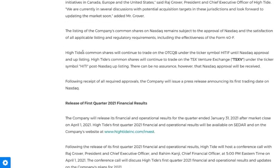So for now, obviously, High Tide's common shares will continue to be traded on the OTC markets under the ticker symbol HITIF until Nasdaq approval and uplisting. High Tide's common shares will continue to trade on the TSX, which is the Toronto market, under the ticker symbol HITI post Nasdaq uplisting. There can be no assurance, however, that Nasdaq approval will be received.